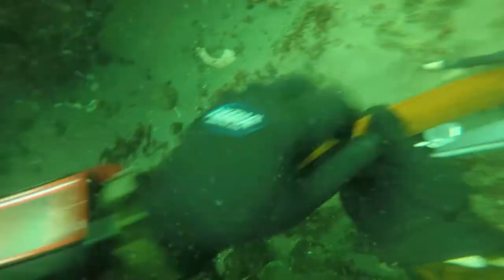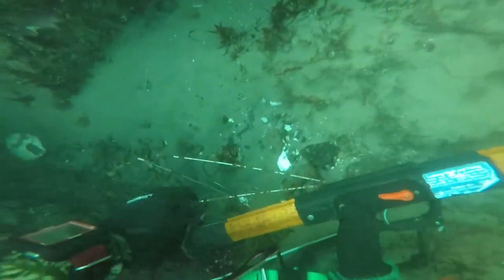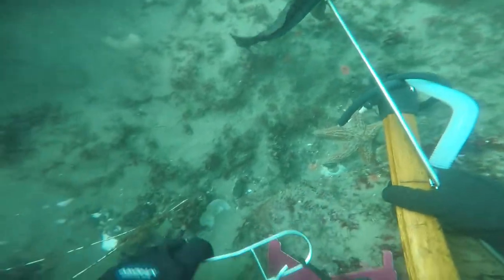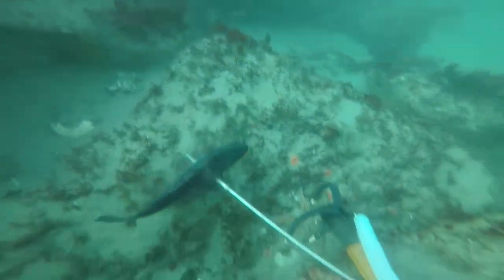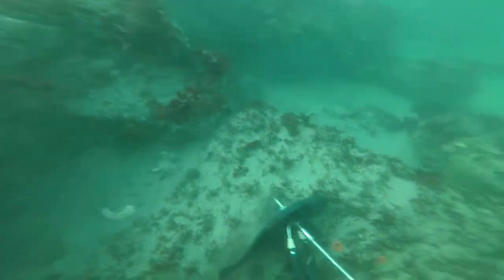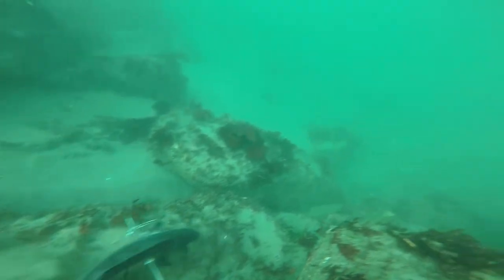See that, another crab pot there. Said I'm not sure why people crab off these jetties here, but they do. There's lots of crab pots you'll see throughout the video here. There's a couple more. People just lost.